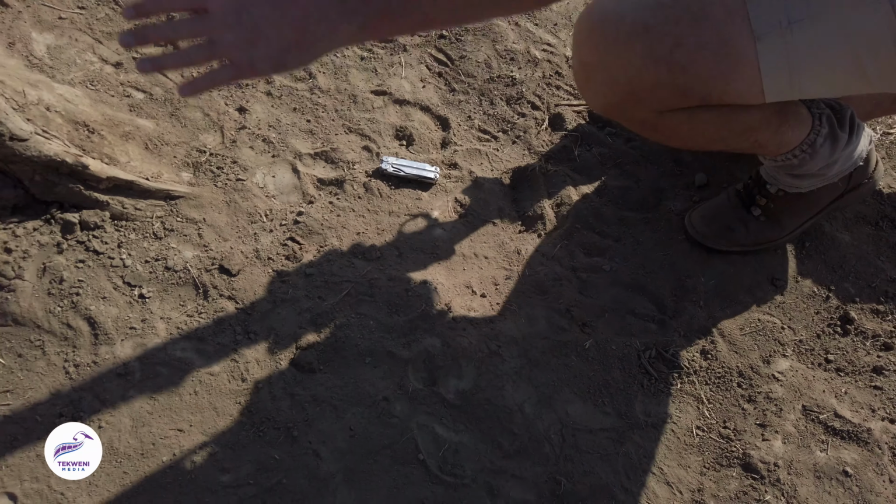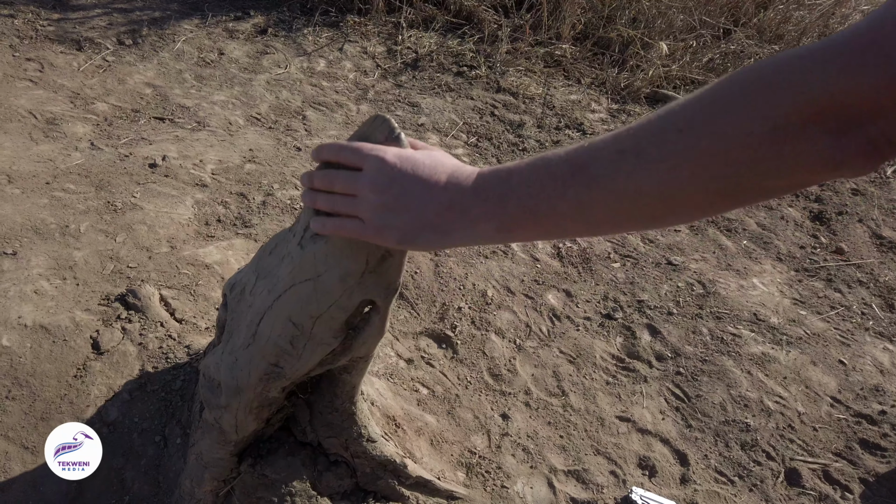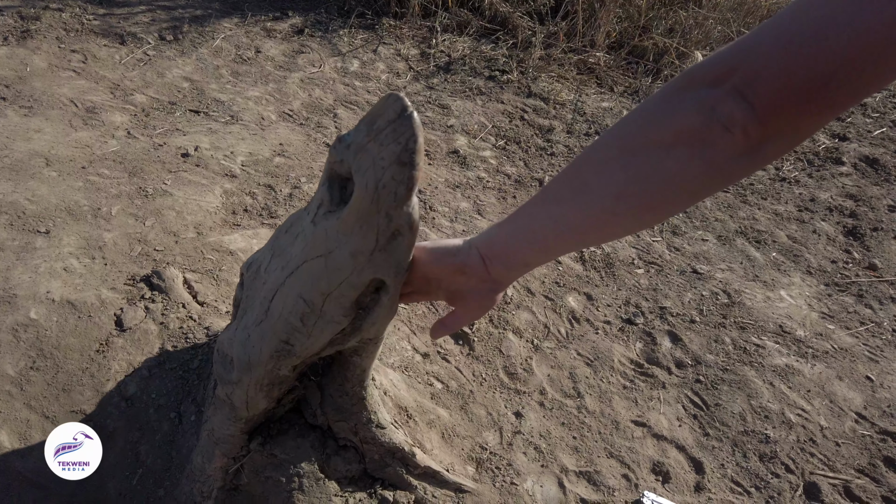There's rhino tracks here, but look at this guy. He's been used and rubbed so much, it's even come to almost like a sharp point, the way it's been worn down. Mud all over the place.